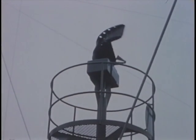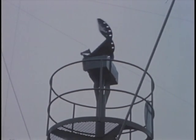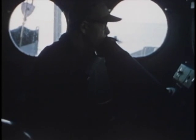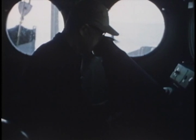Radar is the only possible method of determining the ship's position during the periods of heavy fog, which are fairly common during the summer months. Therefore, check your radar regularly to assure its proper operation.